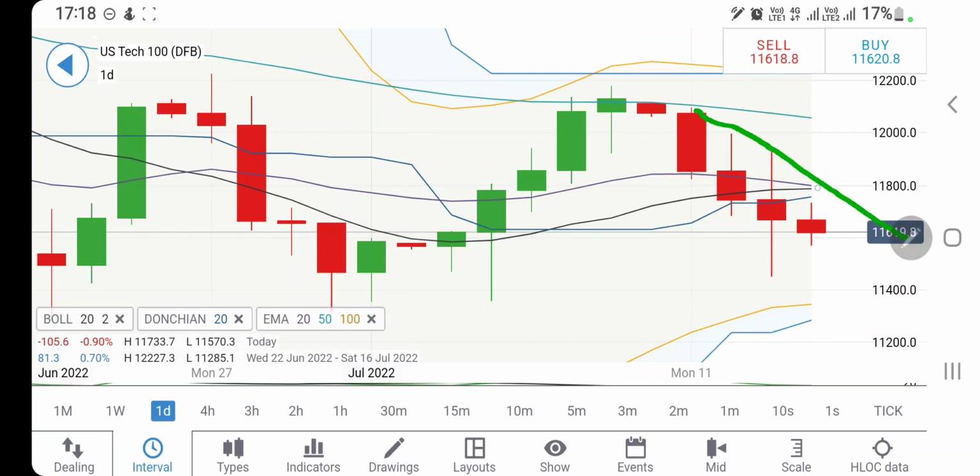Also look at this on the upside. The resistance at 11,800 is strong, and 11,840 is strong. Be watchful. 11,840, 850 zones should again provide a resistance, even if it continues to rise, and it may rise and then come back to this and give a symmetry. Possibly it may try to give you symmetry. If it is trying to reverse from here, it may give you a symmetry.